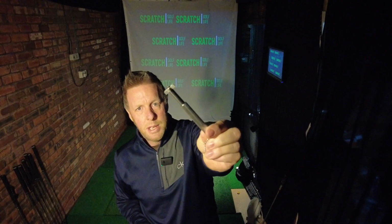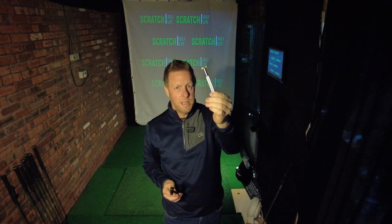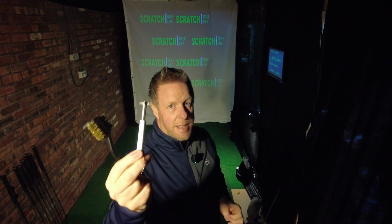Okay, number 2 is a golf groove cleaning tool. I went for this one, which only costs £9, and you get this for sharpening your grooves, and then you also get this for cleaning your grooves. It's got a little keyring fastener that you can fasten to your bag. So there are 2 things here. One makes sure that your grooves are staying nice and sharp, and this one makes sure that your grooves are nice and clean before you hit your shots.